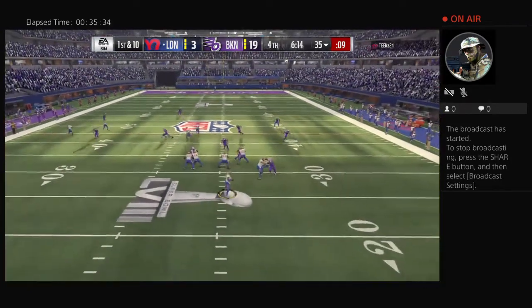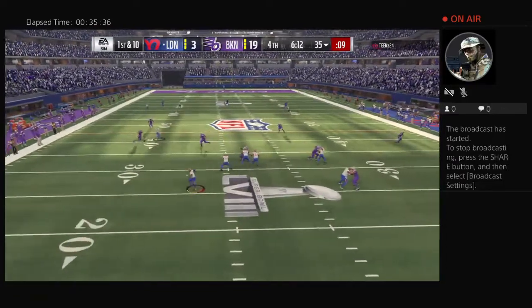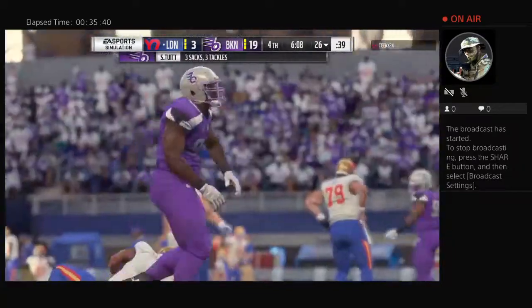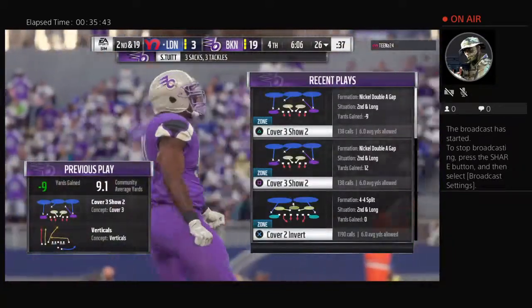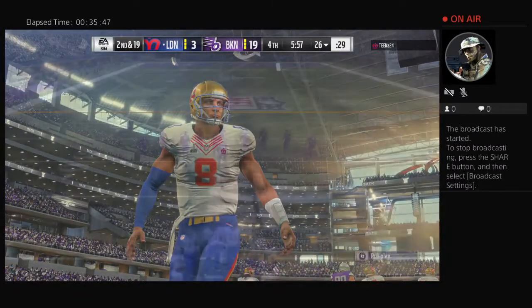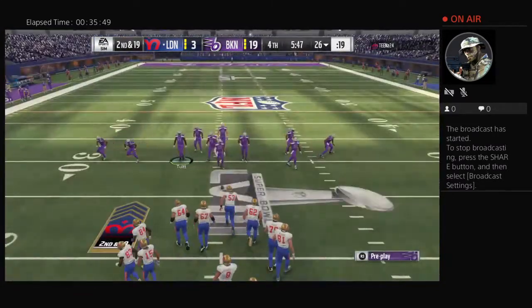On first down, Mahomes. Buying time to his left. And no escaping this time as he'll go down. They got him for a sack. Stephon Tuitt bringing the pressure again, and that is his third sack here tonight.